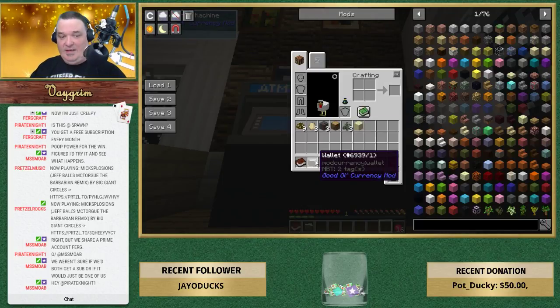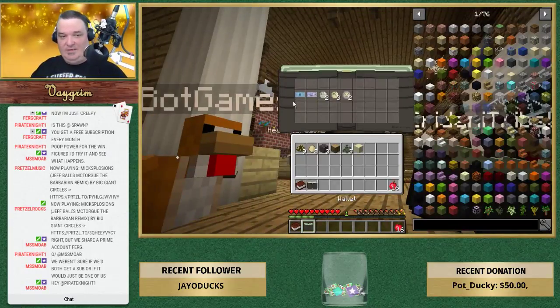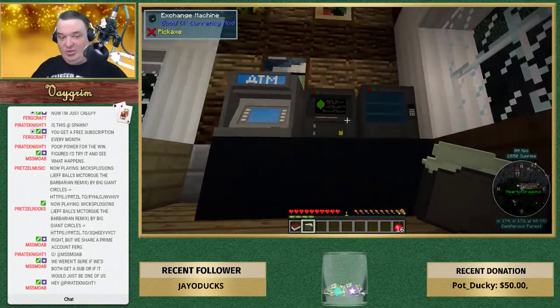When you start in the pack, you start off with a wallet. It's got 20 bucks in it. I have spent some of my money, so I've got pocket change now.